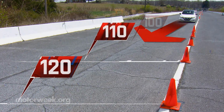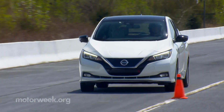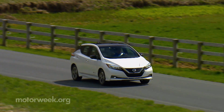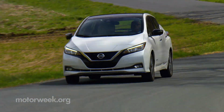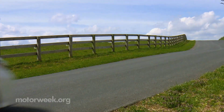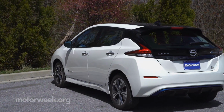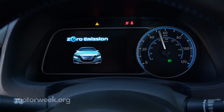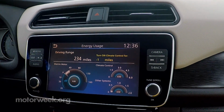In our braking test, 120 feet was our good average stopping distance from 60. There was some fade after a few runs, but stability was fine throughout. The Leaf is in just the second year of its second generation, so no other big changes for the Plus, as it's technically an addition to the lineup, not a replacement of the previous Leaf. So the same sharper 5-door shape that debuted last year remains, but all software gets updated, including programming for the throttle pedal, which now has a more natural feel.